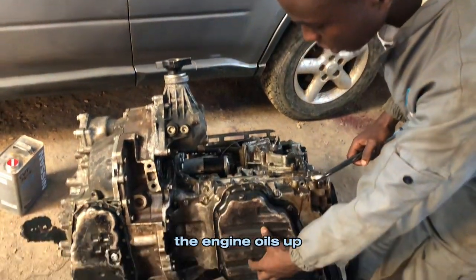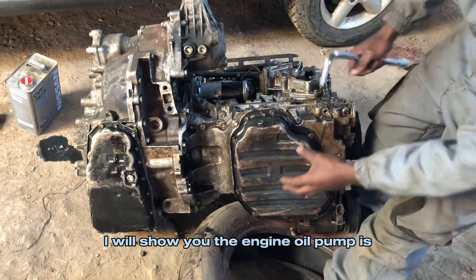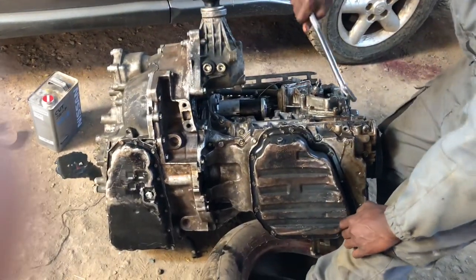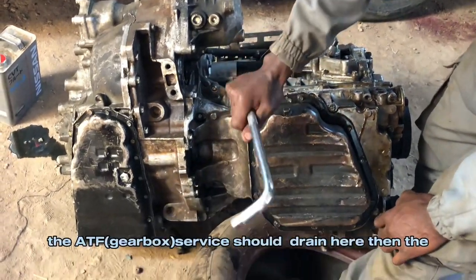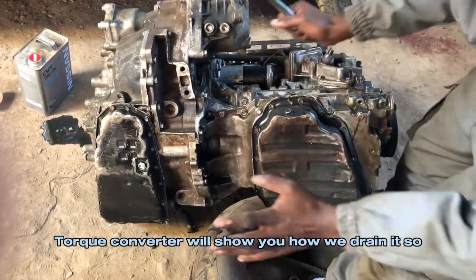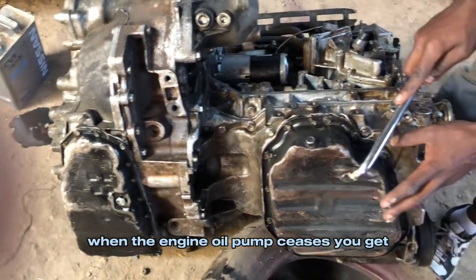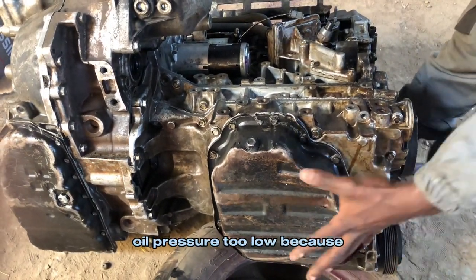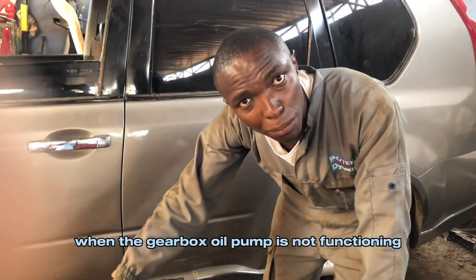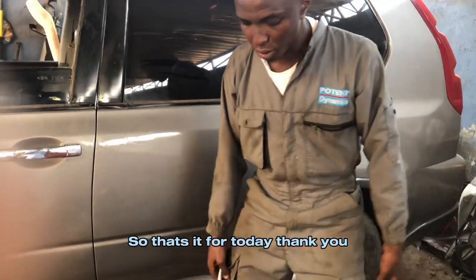So the engine oil pump is right here below the sump. I would open it to show you, but because of time, I'll just show you. The engine oil pump is situated right here, and the gearbox oil pump is in the gearbox right after the torque converter. So when you are doing ATF service, you should drain here. Then for the converter, I'll show you how we drain it. So this is the engine oil pump and the gearbox oil pump. When the engine oil pump seizes, you'll get oil pressure too low because it is not functioning. And when the gearbox oil pump is not functioning, like when you tow the car with the engine not running, on the wrong road, it damages your engine. So that's it for today. Thank you.